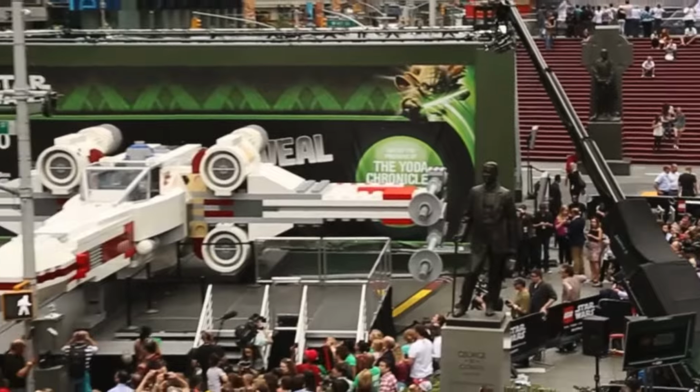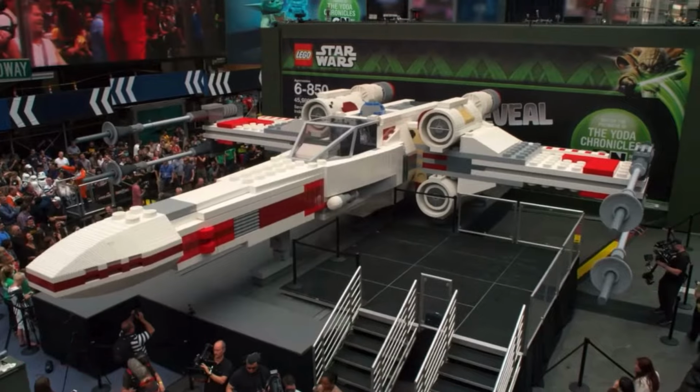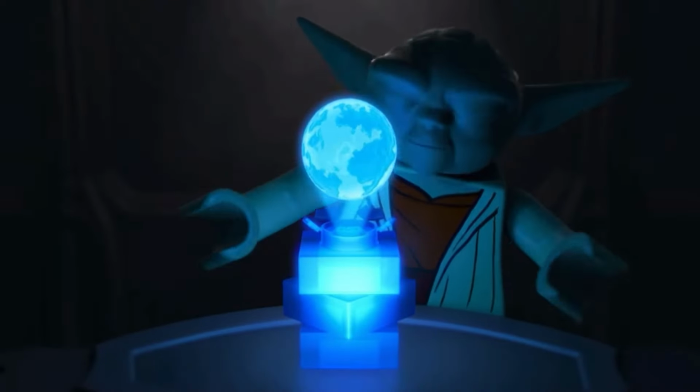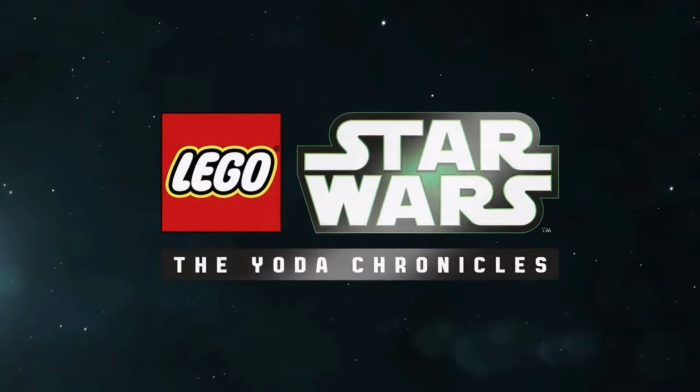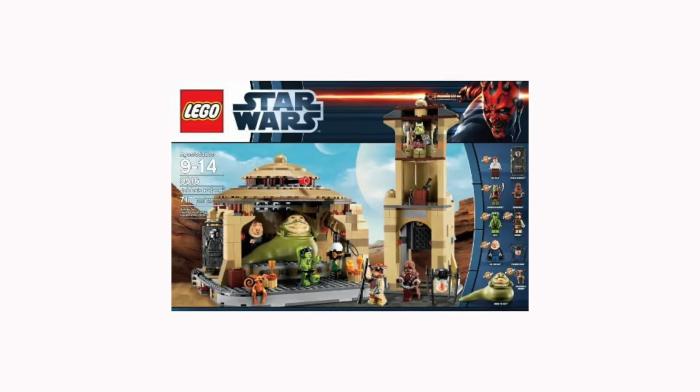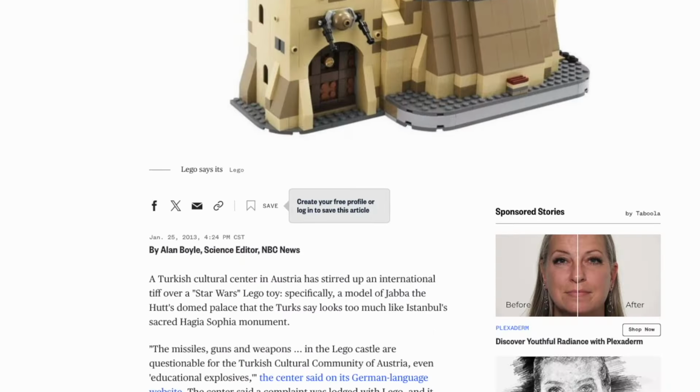In 2013, LEGO also built a life-size model of the 2012 X-Wing set and displayed it in Times Square in New York to celebrate the launch of the brand new Yoda Chronicles TV show. To this day, it's the largest LEGO model ever built with over 5 million pieces. In 2012, LEGO released a Jabba's Palace set, which caused quite a bit of controversy.